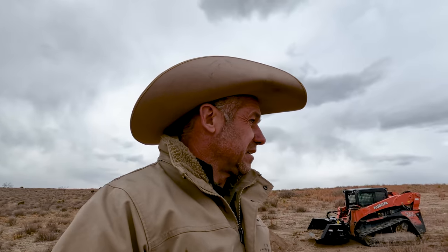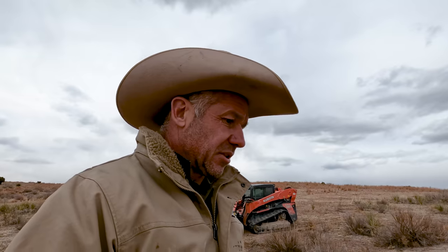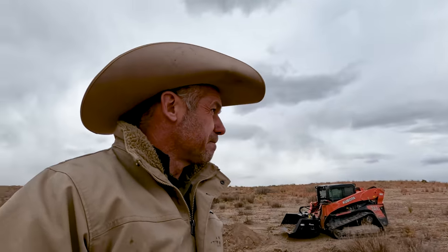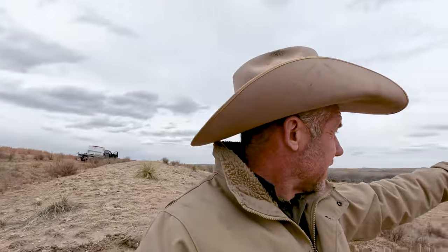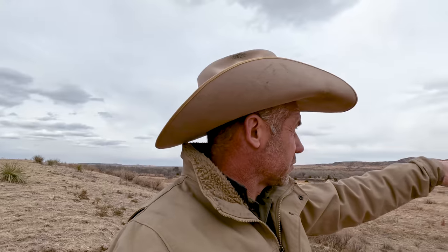So why would I be finding, even if it was an Indian camp, why am I not finding anything else? And I'm finding a bunch of stuff just right here where the dozer pushed all this topsoil up. Now, the top of the hill behind me would be a camp right there, because they like to be on high spots. But they would have farmed, the Indians would have farmed this bottom.